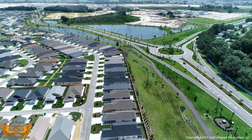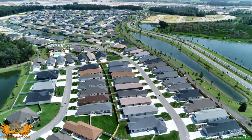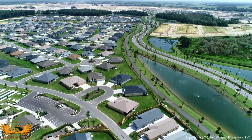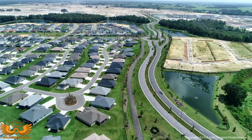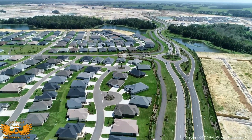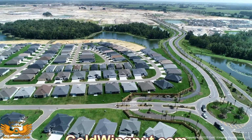The area on the far side of Morse Boulevard that you see under construction is the village of Hawkins. I'll get to it in just a moment. Coming up at the south end of Bradford is Gracie Villas. They've introduced about a half a dozen new floor plans. Most of the homes in this community are in the sub $200 price range.